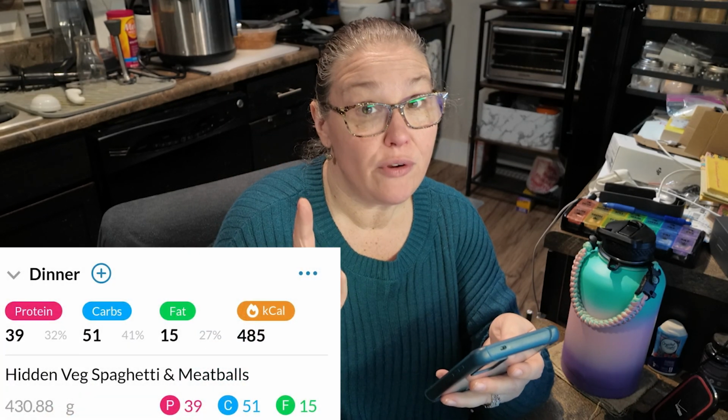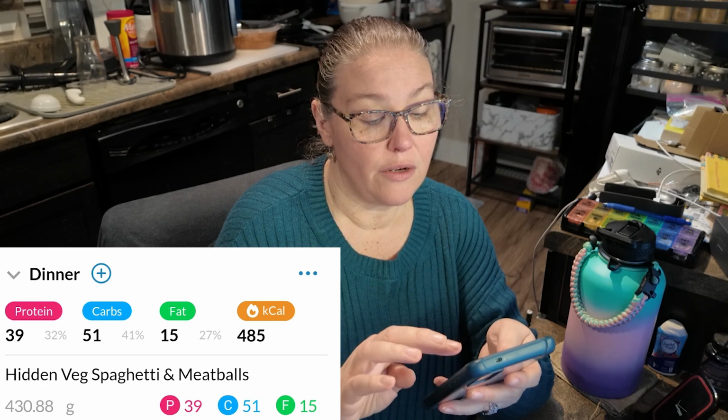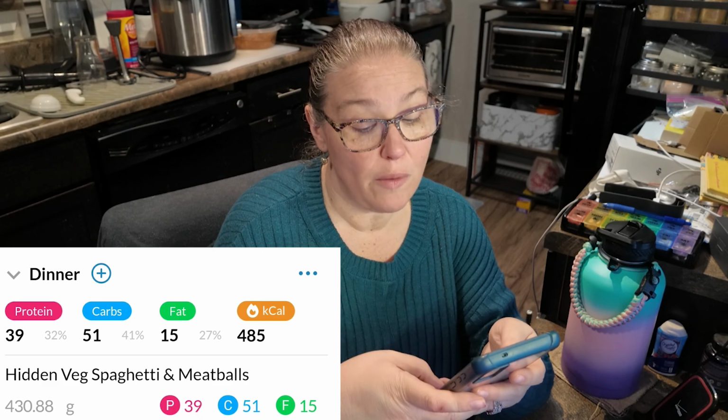Okay, I'm gonna eat this. First, I'm gonna tell you the macros. I weighed everything out. It's a 430-gram bowl of pasta and sauce. And that's with 4 meatballs. That includes the 4 meatballs. 485 calories, 39 grams of protein, 51 grams of carbs, 15 grams of fat. And for those of you tracking fiber, 6.95 grams of fiber. So almost 7 grams of fiber. 32% protein. That's pretty darn good. Everything came together in like 10 minutes, basically the time it took to boil the pasta. I'm going to very much enjoy eating this.